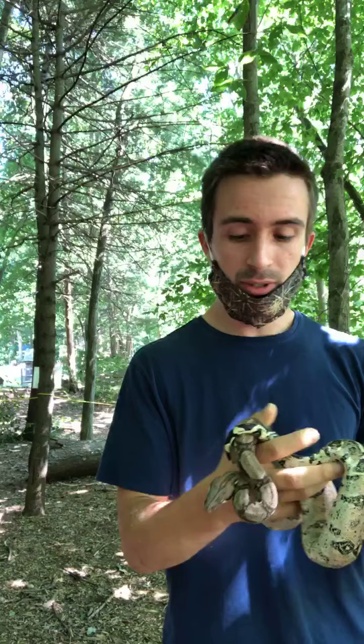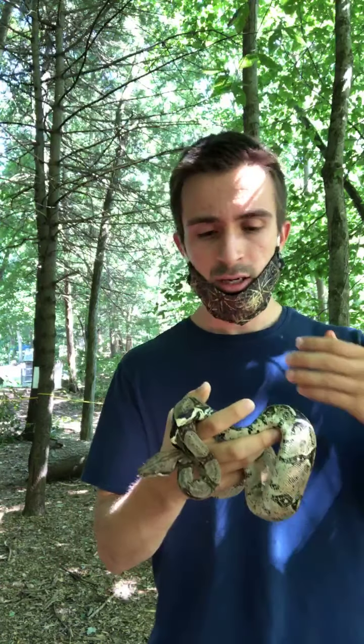But yeah, so in captivity, they can live up to about 30, 40 years. And one of the ecological benefits, which I think is awesome about these guys, is that since they're eating rodents, they're eating the animals that could be carriers of diseases. So it helps to reduce the amount of disease that's in their habitat. So they play a very important role.